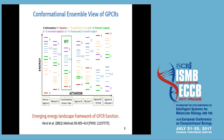And this is based on all the structural information and some of our modeling as well as other experiments. This is sort of a biophysical chemist's view of GPCR conformations. So if you just focus on the wild type spectrum of conformations, these are ranked by energy, so the lower energy is usually thermodynamically more stable.